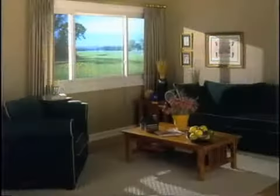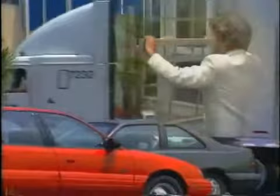These are the finest windows you can buy. The Alside Windows system with all the maintenance-free, energy-saving benefits and beauty and the security and peace of mind they bring to customers for a lifetime.